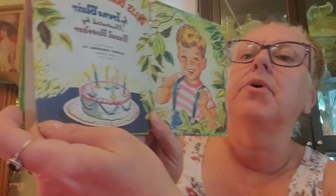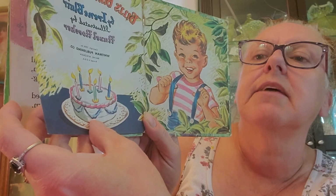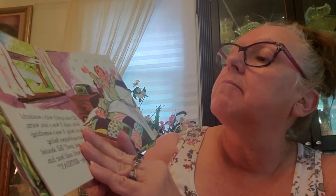Bill's Birthday Surprise by Irene Blair, illustrated by Hazel Hawker. And this is a 1954 book. Typical birthday cake, 1954. Looks like he was 6 years old. And this one is going to need some of my help because the main pages have come loose from the bridge, and that's okay. We'll get it fixed.